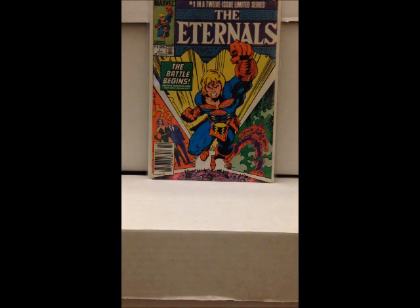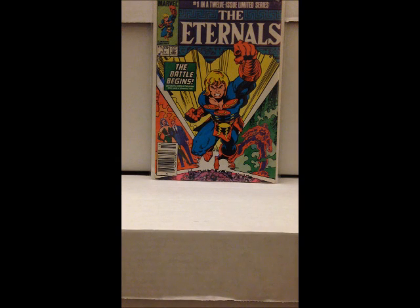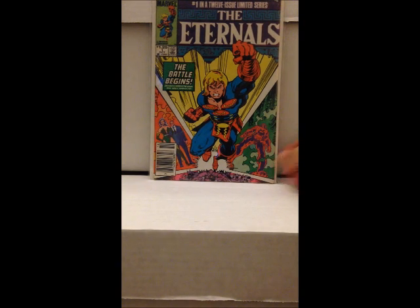This next one I got off a vendor at the flea market I usually go to, and I kind of regret getting it. Eternals #1 from the second series. The first series and their first appearance was in the 70s. This one was in the 80s. I looked at it and thought, oh, is that their first appearance? And I bought it because I thought it might be, but it is not. And I'm not really interested in the Eternals. I just thought it was $1, and actually it was 50 cents.